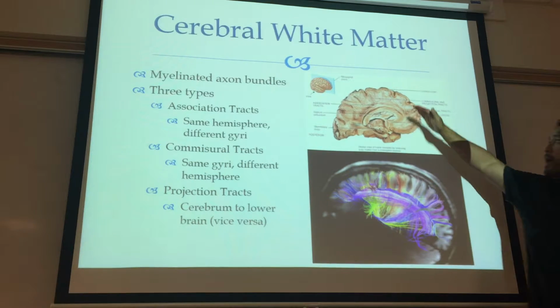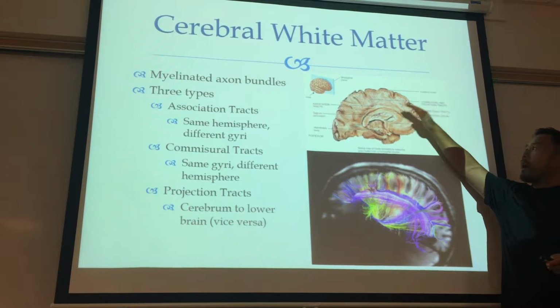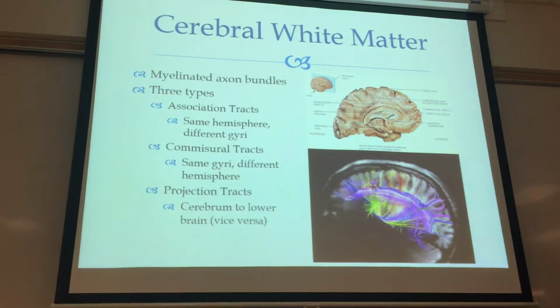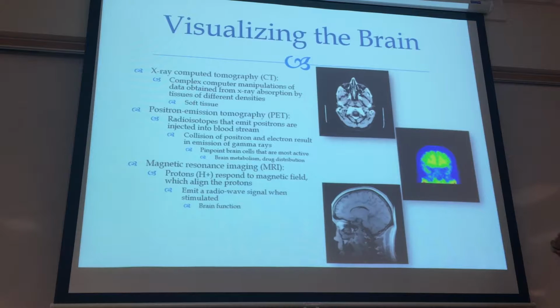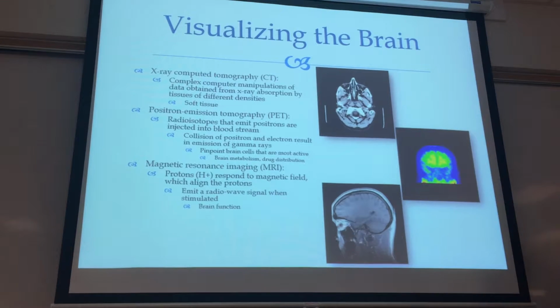Remember, we talked about the gray matter being the neuron cell bodies on the outside, white matter being the myelinated axons on the inside of the brain. So now let's get into some of the functions of the brain itself. And when looking at the brain, there's really no way aside from just going in and actually looking at it. We do have different clinical ways of visualizing the brain itself, three of which you're probably already familiar with.